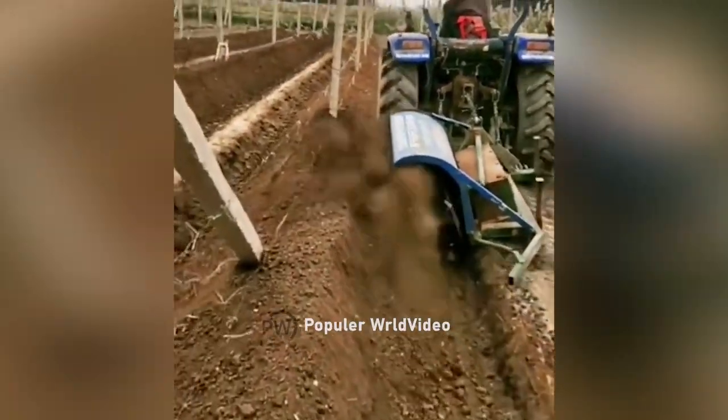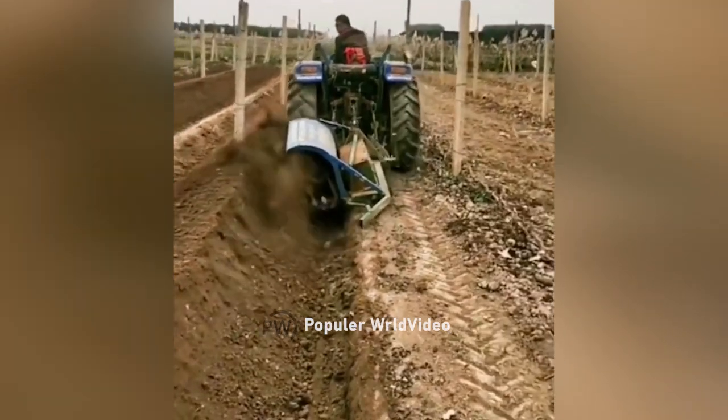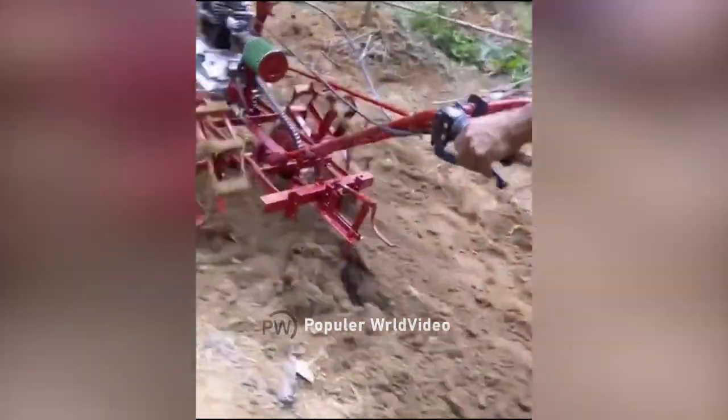Many agricultural machines make farmers' lives much easier. These inventions were made by amateur workers. Really amazing.